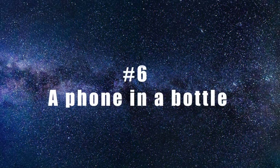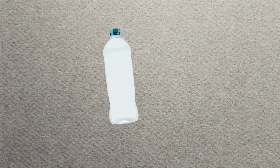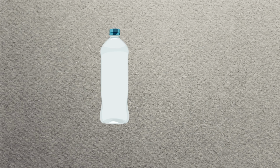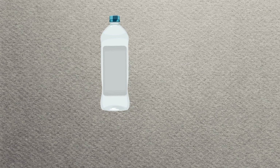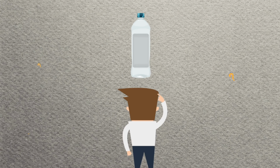Number 6. A phone in a bottle. The famous street trick that you're about to learn goes like this. A magician holds some plastic bottle or any other container in his hand. He shows everyone that it's an ordinary empty bottle and gives it to someone to prove it. Then the magician asks for someone's phone. 1, 2, 3, and voila! The phone has magically passed through the wall of the bottle and ends up inside of it. How does it even work?